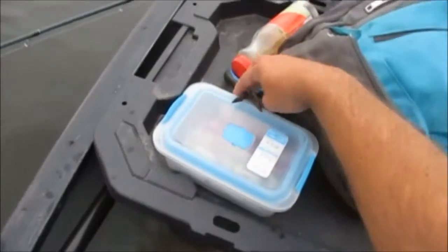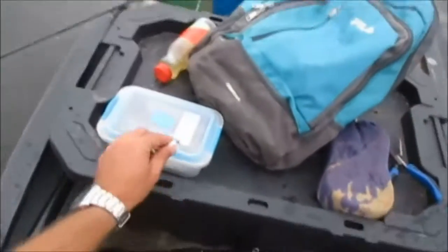Here, I put this on the tub. Okay. Whoa. I guess go ahead and try to hold him up.